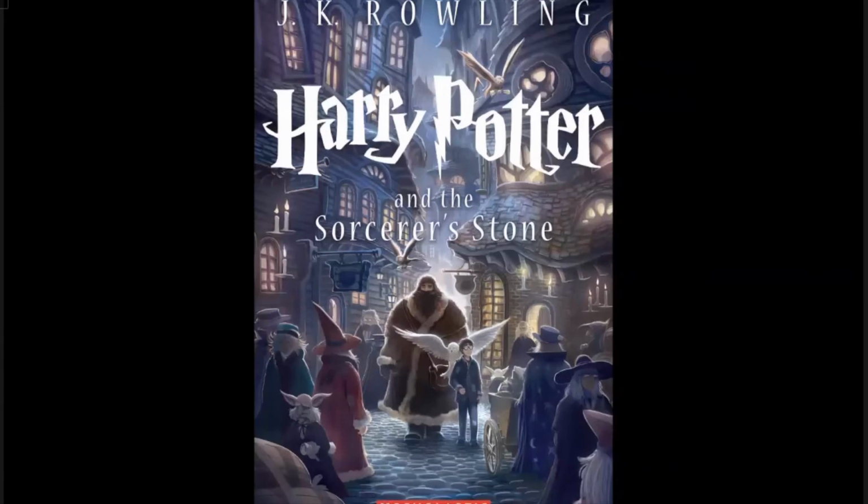I also did the covers for the Harry Potter 15th anniversary edition paperbacks. So if you've seen these particular illustrations, these were done by me, and I did this on a computer like the one we're looking at right now. These are all digitally painted.